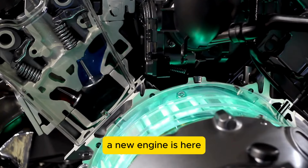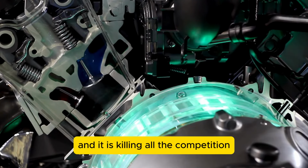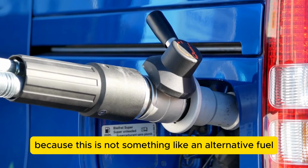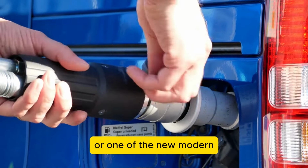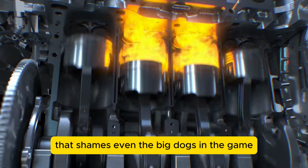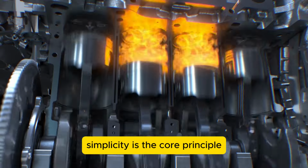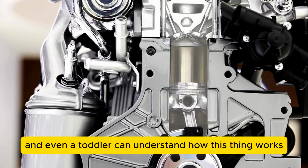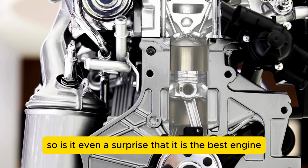A new engine is here, and it is killing all the competition. To be honest, we haven't seen anything like this because this is not something like an alternative fuel or one of the new modern and complicated engines. It has a high power output that shames even the big dogs in the game. Simplicity is the core principle, and even a toddler can understand how this thing works. So is it even a surprise that it is the best engine?